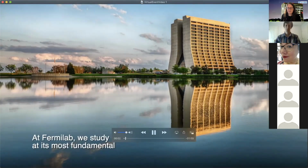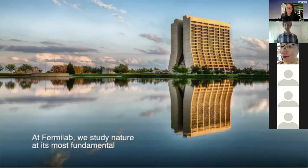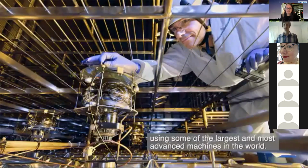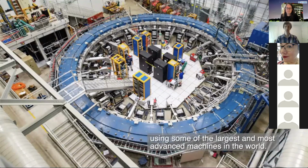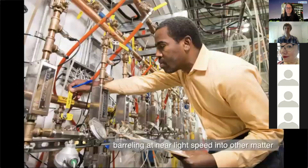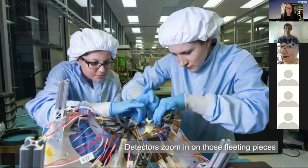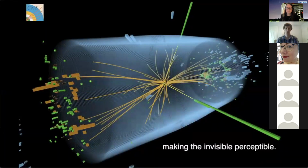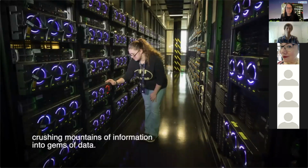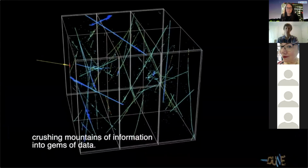At Fermilab, we study nature at its most fundamental, drilling down to the smallest scales of matter using some of the largest and most advanced machines in the world. Accelerators, powerful microscopes, send particles barreling at near light speed into other matter, creating subatomic scraps. Detectors zoom in on those fleeting pieces, making the invisible perceptible. And sophisticated computers sweep through all of it, crushing mountains of information into gems of data.